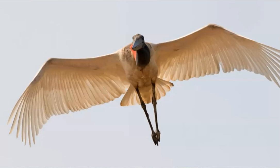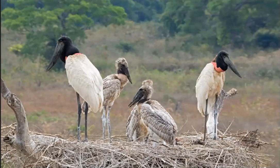How do you get pictures like that? Well, those lovely people at South Wild put up a nest site for the jabiru near one of their lodges. And then once the birds are nesting, they put up a very tall hide that got onto the same level. This is the top of about a 10-meter high tree. They put a hide up so that you could look across on the same level as the nest.